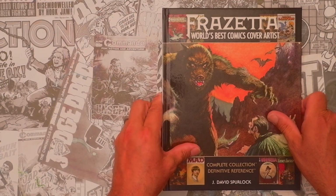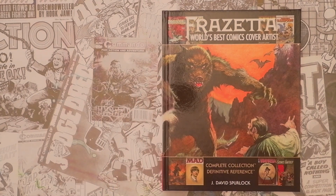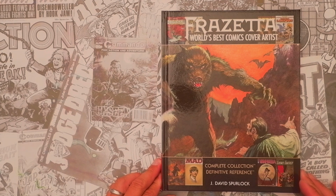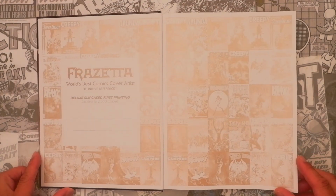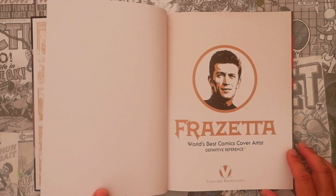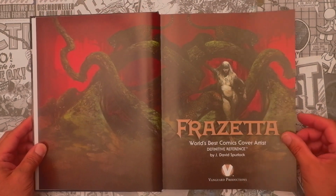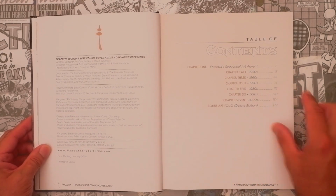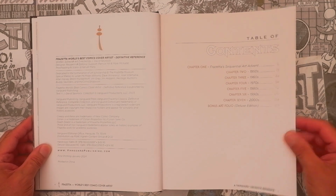Okay, so first up, to be fair, is the star of the show. World's best comics cover artist. Whether you agree or disagree, it is hard not to have heard of the name Frazetta and the legend that he is as an illustrator. Look at this stuff straight away. I like the way they've done it decade by decade.